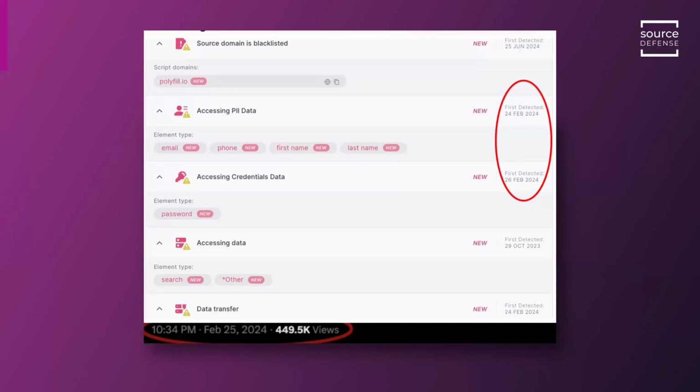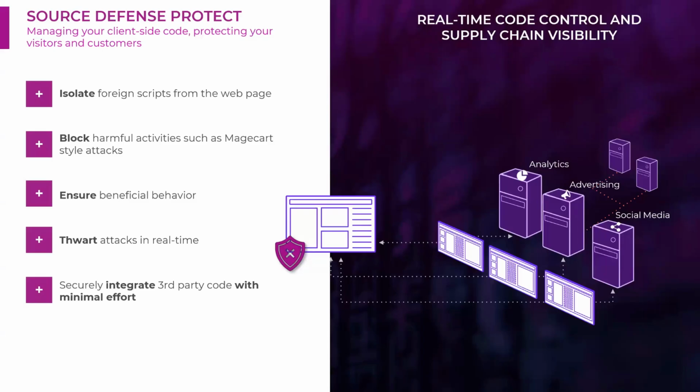So just an interesting timing there where our system saw this before or as it started, and was in place to make sure it works. The hallmarks of that, the mechanism that made us successful in this case, was Source Defense Protect.